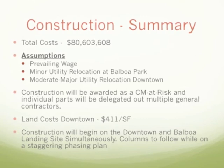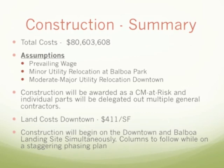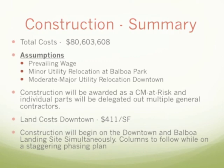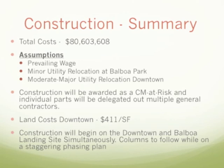The assumptions made in this portion of the project are that prevailing wage will be in effect, minor utility relocation at Balboa Park will be required, and moderate to major utility relocation downtown will be required. Construction will be awarded on a CM at-risk basis, and individual parts will be delegated out to multiple general contractors as the construction manager sees fit.